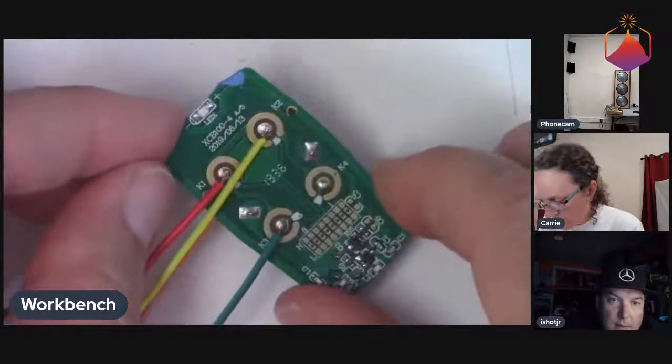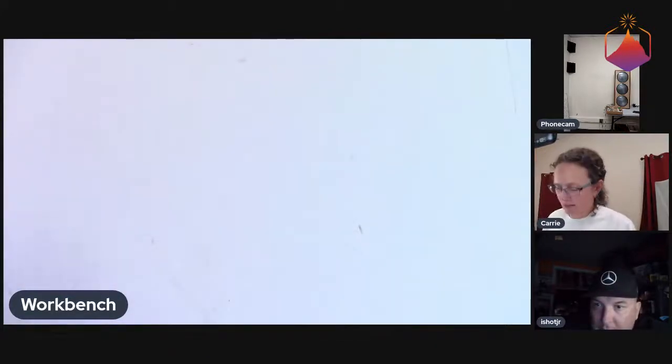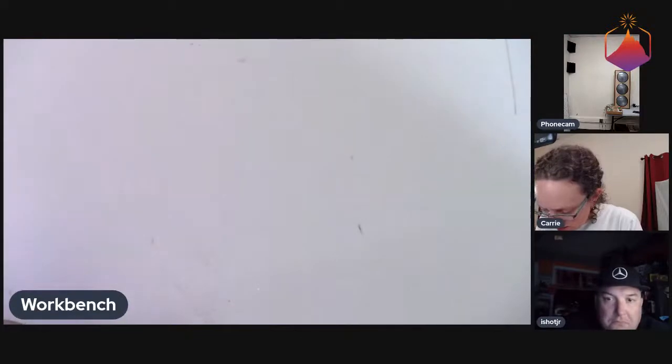All right, last one. That's pretty good. Oh, double checking with my microscope. I love you, new microscope. So nice. Awesome. Those aren't too bad. Yeah, the first one, actually the first one that I didn't tin is not soldered down as nicely, the red one. So I'm gonna grab that one off and tin it.